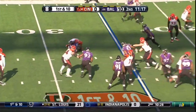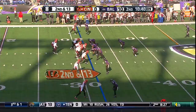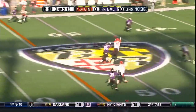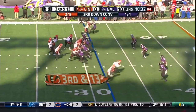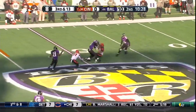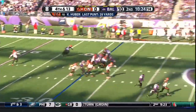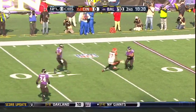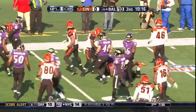Coming across is Andrew Hawkins. Andrew Hawkins lost the ball. Lost 3 yards on the play, 2nd and 13, and Dalton to throw. Down the middle, diving for the ball this year. 3rd and 13. Dalton throwing, and that is incomplete at midfield. Huber kicking to Tandon Doss. Doss sacker. And out to about.